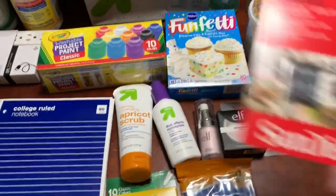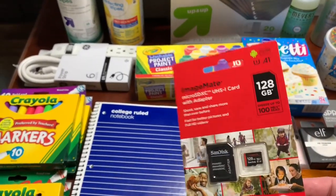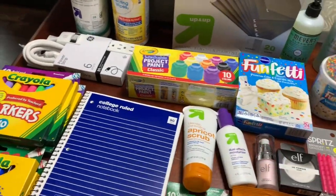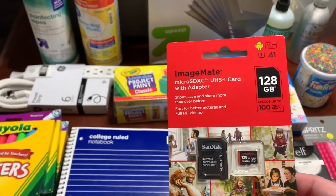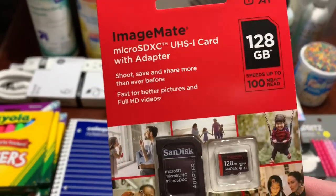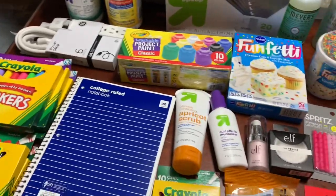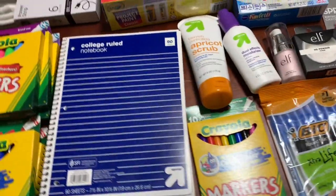Oh, and before I forget, this is also from Walmart, and I had put it in my purse so that I would not lose it in all those bags coming home from the store. So then I realized I forgot to throw it in this haul. And if you hear the loud noises, sorry, the dryer and the dishwasher are both going. It is one of those days we are just cleaning and getting stuff done. So anyways, this is a 128 gigabyte SD card because I need to have more than one for filming, and so I'll definitely need that coming up very soon.